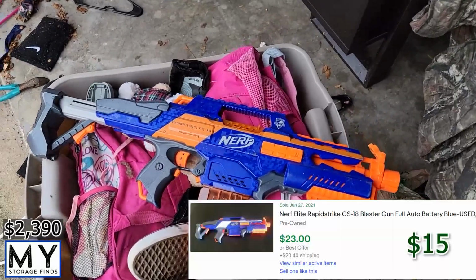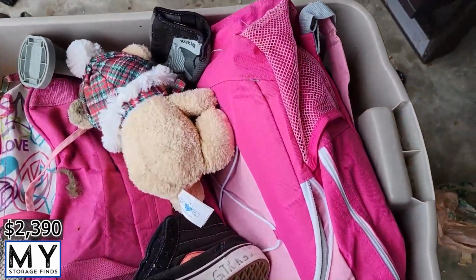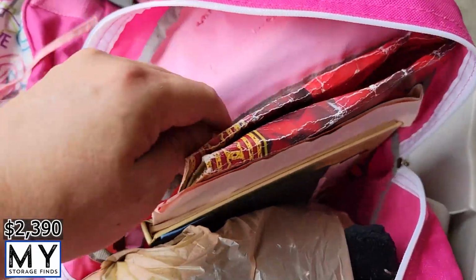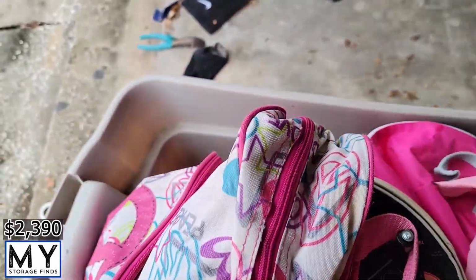Alright, so we also found this in the back. Looks to be like a Nerf gun. It's pretty neat. And then a couple backpacks. Looks to be like personal stuff. And then here, more personal stuff.